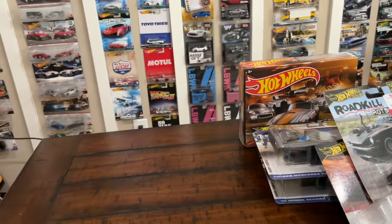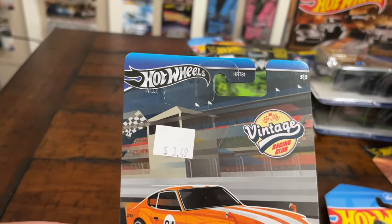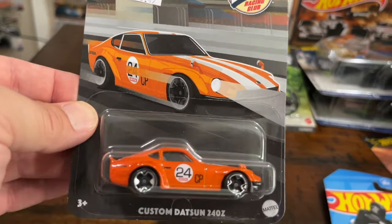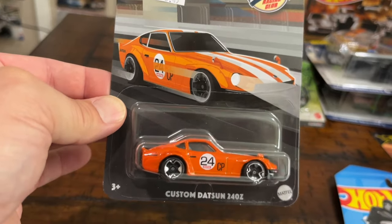And while we were there also, I found the one car that I did want to find out of the Silver Vintage series, and it of course is a JDM and is the custom 240Z. There's the price we paid, tax-free on the base, $3.49. Most stores are selling these for well over $4, so I was glad I was able to find it on the base, tax-free, and this was the one out of the set that I was really trying to find. So super glad we came across this.